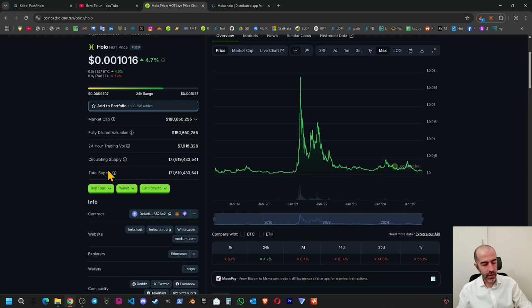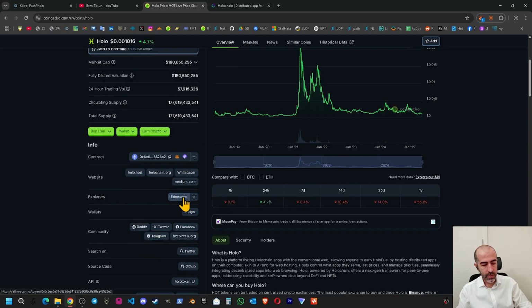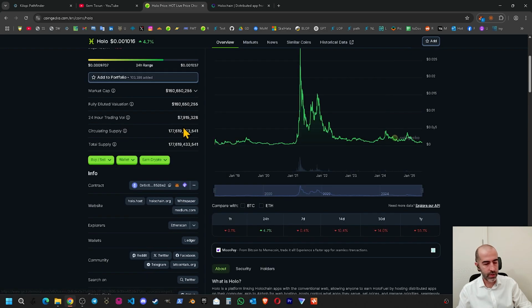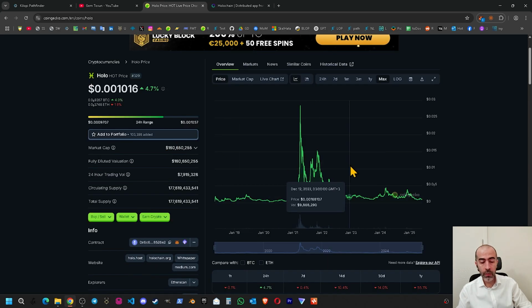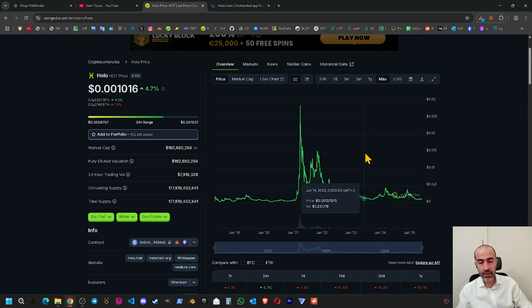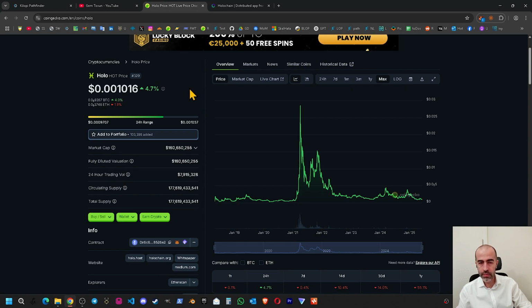So CoinGecko is telling us that total supply is around 177 billion, which is correct. But the circulating supply, according to me, is around 80%. So if you want to make your own calculation, you need to go to the explorer, Etherscan, because the token is located on Etherscan. When we check the chart, we can confirm it has been listed on CoinGecko for the last 7 years. And 7 years on CoinGecko together with 80% circulating supply is telling us that this project is a major project actually.